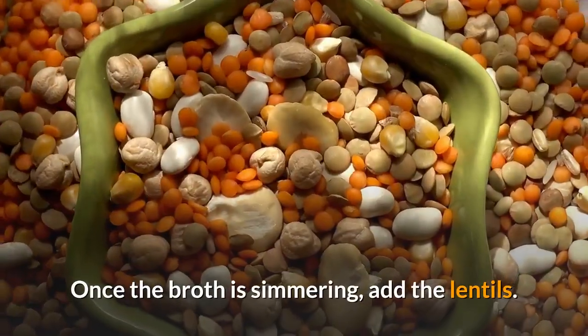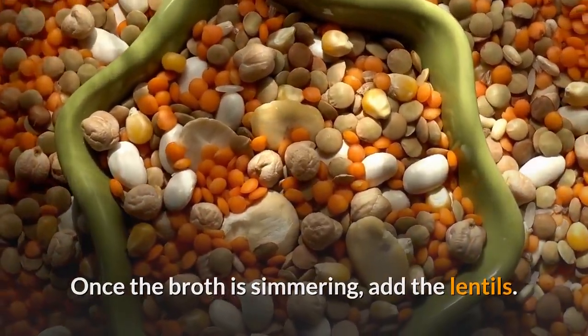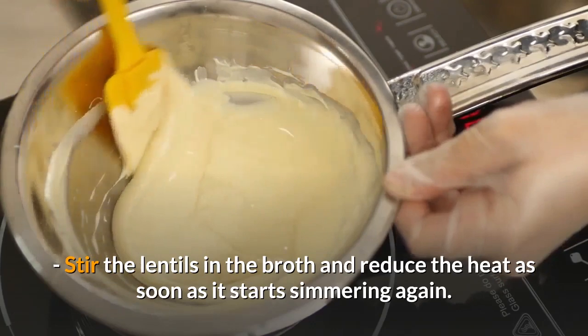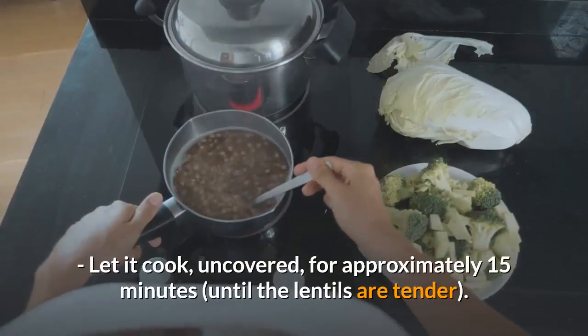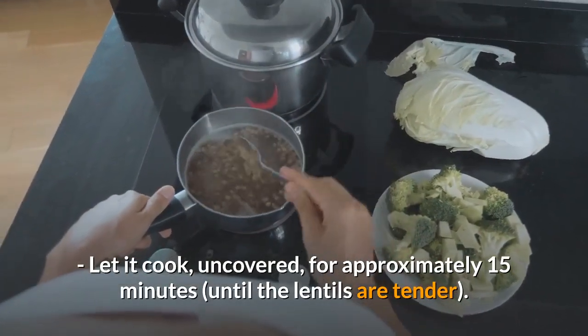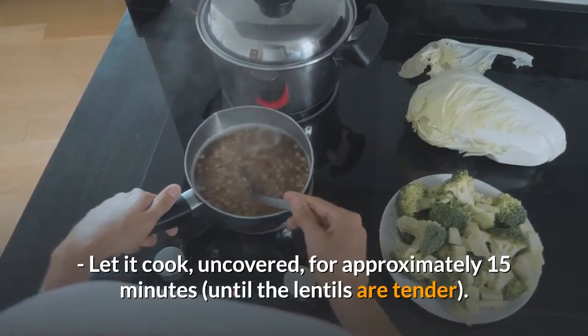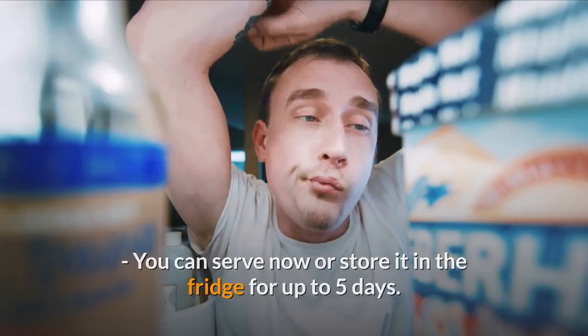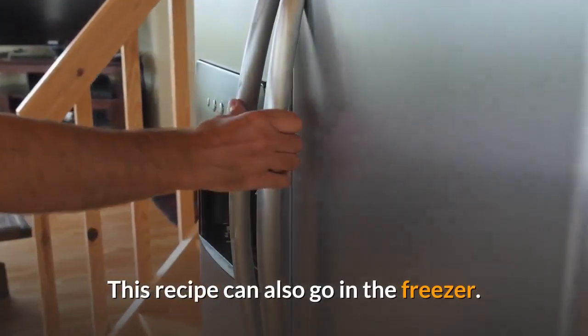Once the broth is simmering, add the lentils. Stir the lentils in the broth and reduce the heat as soon as it starts simmering again. Let it cook, uncovered, for approximately 15 minutes, until the lentils are tender. You can serve now or store it in the fridge for up to 5 days. This recipe can also go in the freezer.